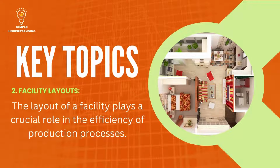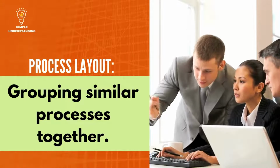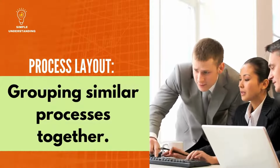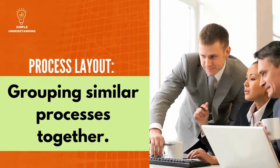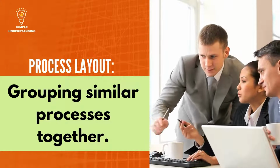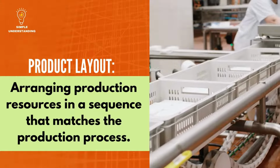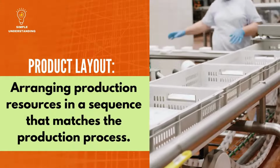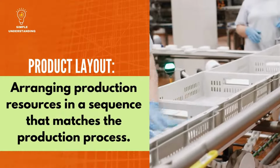2. Facility layouts. The layout of a facility plays a crucial role in the efficiency of production processes. A. Process layout. Role: Grouping similar processes together. Example: A machine shop arranges its equipment by function, with all lathes in one area and all milling machines in another. B. Product layout. Role: Arranging production resources in a sequence that matches the production process.